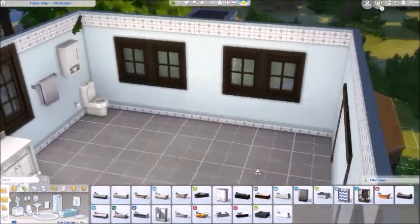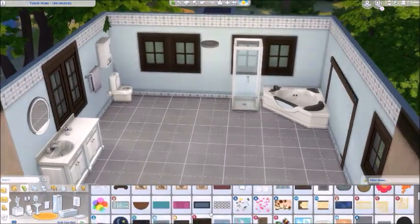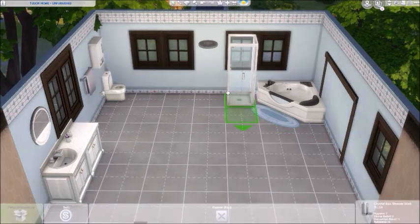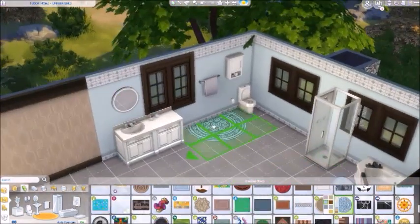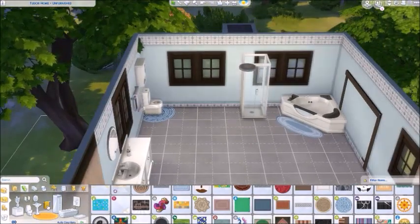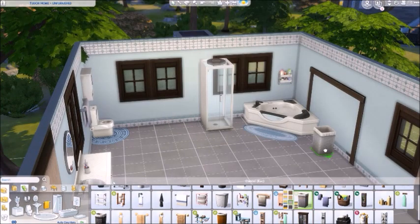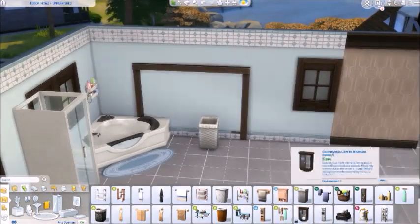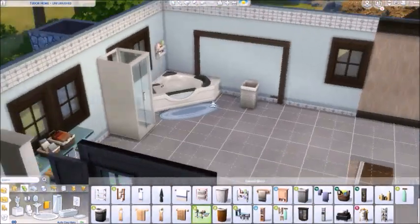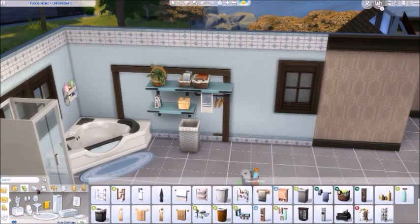Okay, there's a cabinet now. Okay, there's a nice bathtub. Shower. And I added a little blue rug for the bathtub, because you wouldn't want to slip and fall onto the floor. I mean, come on, if you went out of your bathtub onto the wet floor, you'll end up falling on your butt. And I added a little rug for the toilet too, so your feet won't get cold, especially during the winter time.